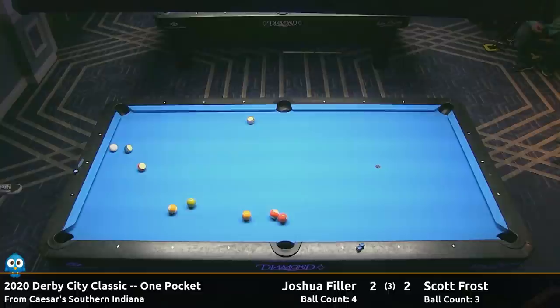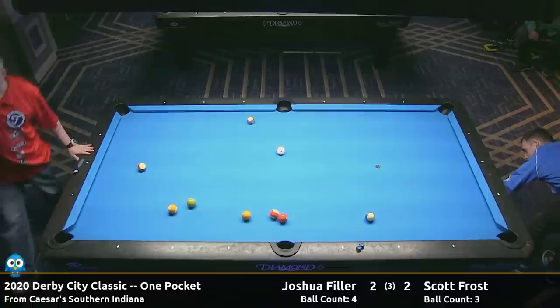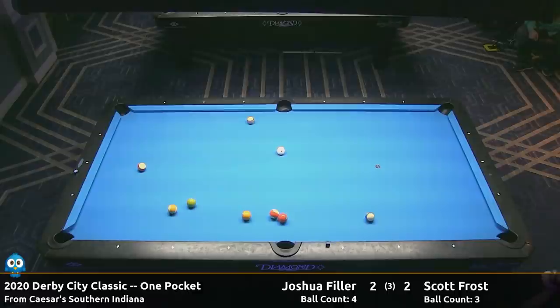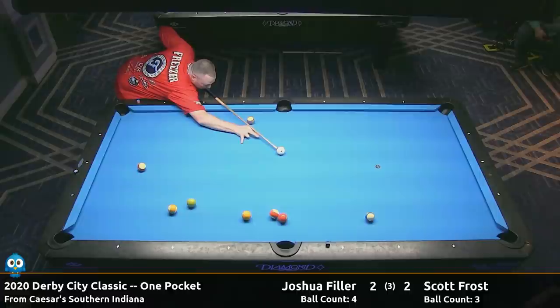Looks like he's going to follow his ball to a little bit of safe. Oh, he missed one. That would have been a big ball there, 5-3. Now only 4-3, and he's given up a cross corner. Big shot for Scott here, because he's not going to roll it, I don't believe. Hit it well.